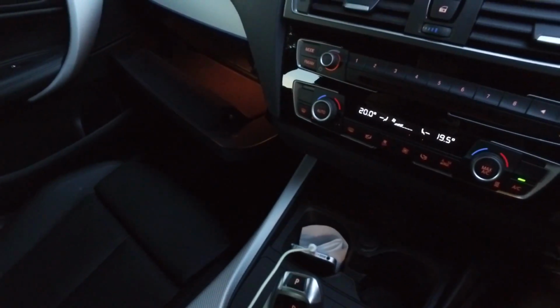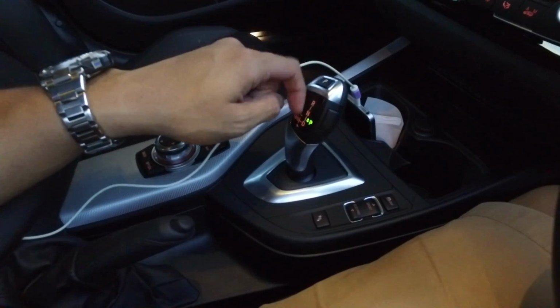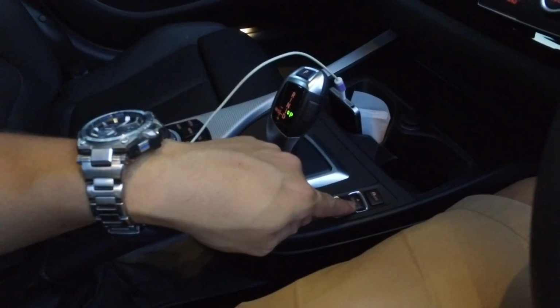The glove box. Let me switch on the lights. Very decent size. Nice, covered in felt, rubberized behind. So it's a nice glove box. Okay, the familiar BMW gear stick. Okay, Sport, Eco, Pro, Comfort, the full thing. It gives you the full thing.